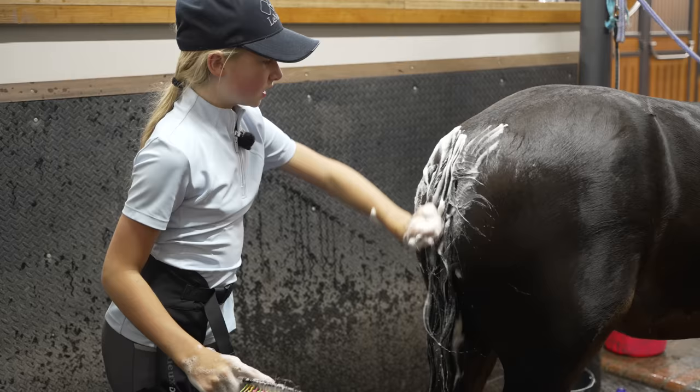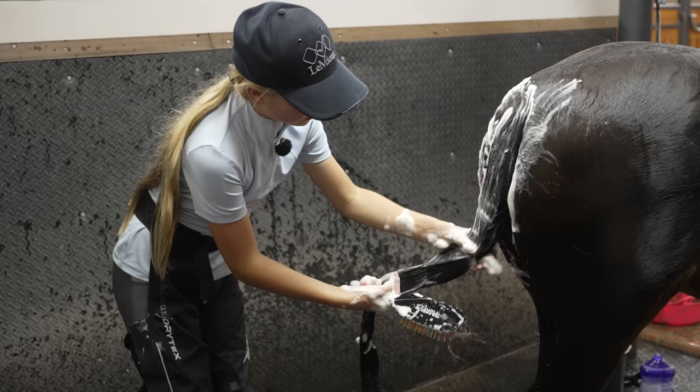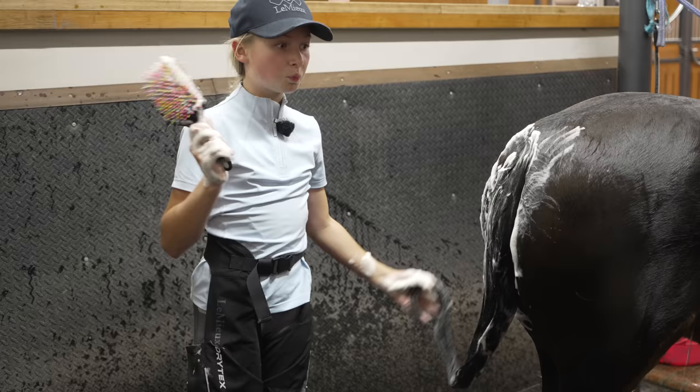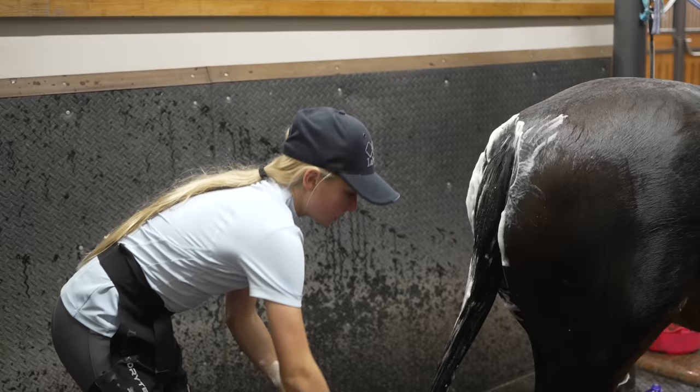You've got to be really careful and really get all the shampoo out of this area, otherwise it itches, because through here to about there is the dock, which is a bone covered in skin, and then the hair grows off of it. That is where it itches most. So you've got to really get all of the shampoo out. I don't shampoo this area on normal nights. It's just because we're doing a show. So yeah, I'm going to rinse this now, rinse the rest of his body.